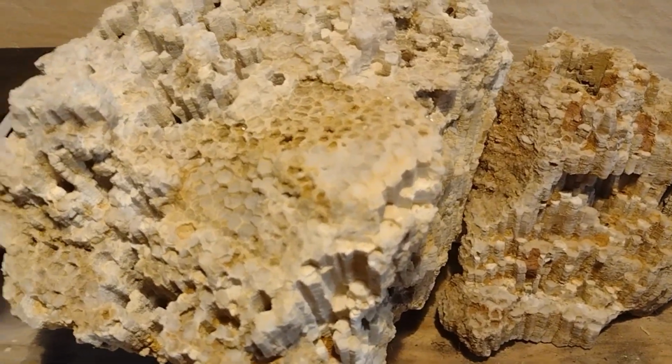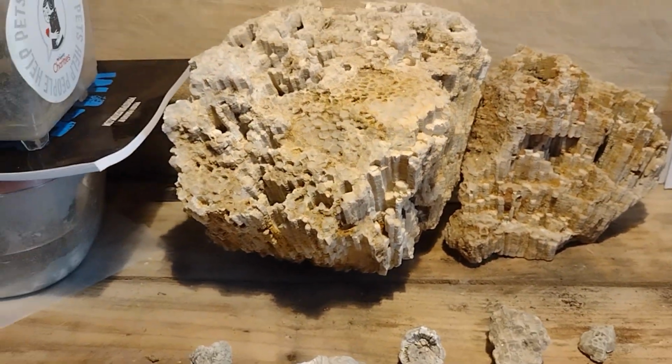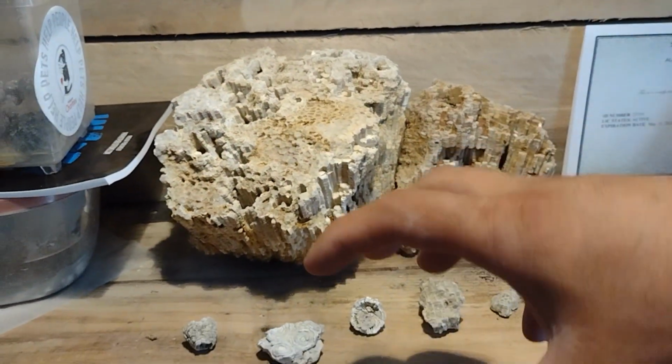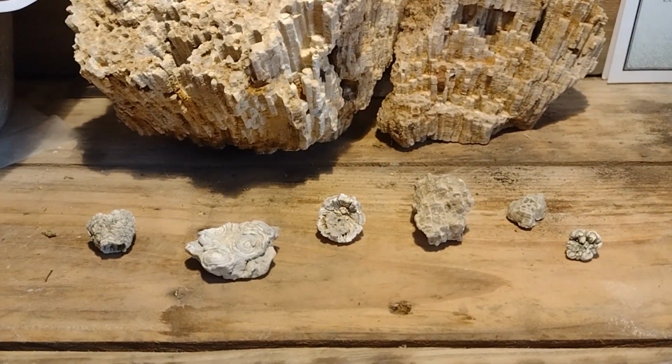But look at the size of this one. I mean, this one, I was blown away. I was like, oh, you're coming home with me. I literally plucked this out of the mud. So, yeah, this was great.